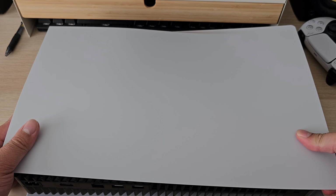Alright, time to open it up. Put the PS5 flat on the table with the PlayStation logo facing down. The optical drive side should be up and facing away from you. The back end with the connectors should be facing you with the power cable socket on the left side.